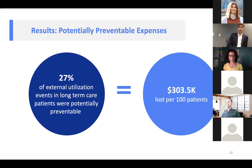ED visits are emergency department visits. From our sample, these utilization events led to a loss of over $300,000 per 100 patients, every single year.